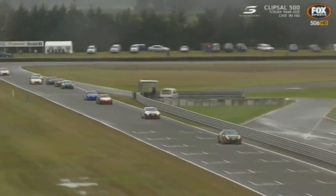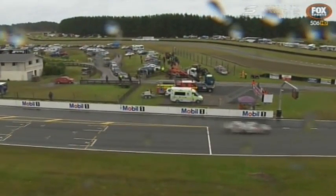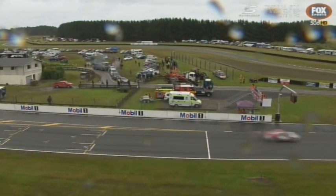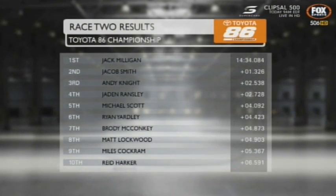Jack Milligan with the wipers on, heading down the main straight here at Teretonga in tough conditions, but takes the checkered flag ahead of Smith. Andy Knight will take 3rd position. Good hard-fought race by Andy Knight as he makes the podium. But that is Jack Milligan's first win in the Toyota 86 Series, and it couldn't come at a better time. Milligan then with victory over Jacob Smith in 2nd place, then Andy Knight 3rd, Jaden Ransley 4th, and Michael Scott rounds out the top 5.